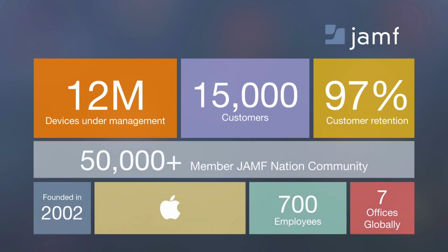Since our inception, more than 13,000 customers rely on us to manage their Apple technology. We currently have about 12 million devices under management, 15,000 customers, and we have a 97% customer retention rate. And that's something we're very proud of, as we are here to really help you be successful. It's our motto, but through our onboardings, additional trainings, support, we not only know Jamf really well, we know Apple really well, and we're here to help you with that. We also now have 50,000 members of our Jamf Nation community, and that's our free online membership. So you can join, do your research on Jamf, learn from other people who are Mac admins, and it's a really great way to have a mind share amongst the community.